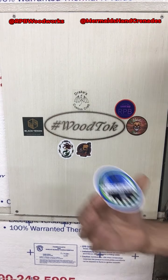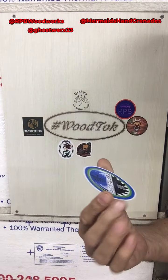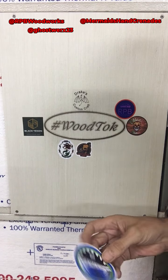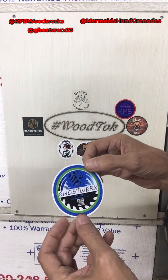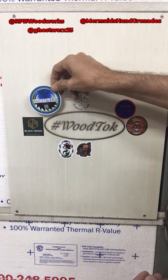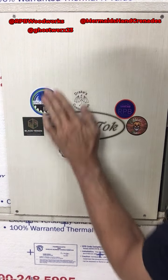Next, we're going to go with Corey from Ghostworks. Corey, I really love your sticker. Your design on here is just great. Really colorful. I like the colors. I like the design in general. But all in all, it's just a good sticker. The fact that you got your QR code on there was a really good idea too. I'm going to put you right here.